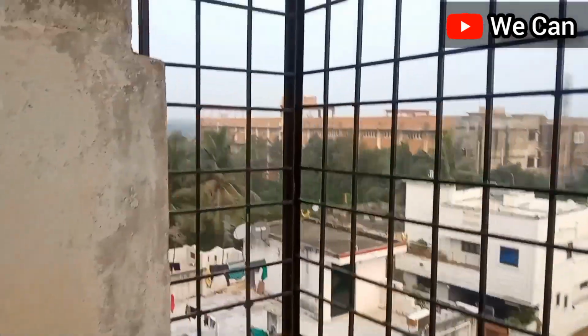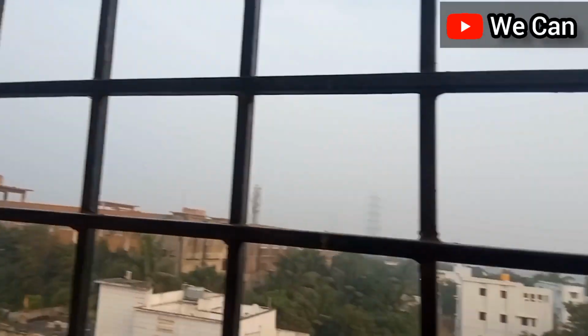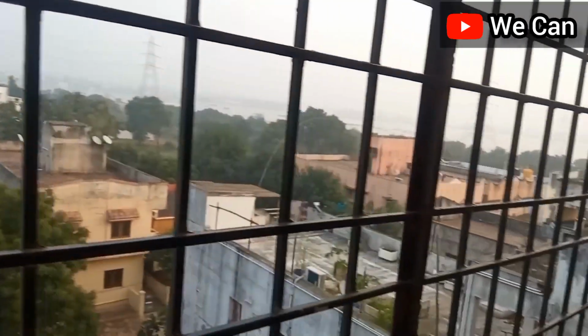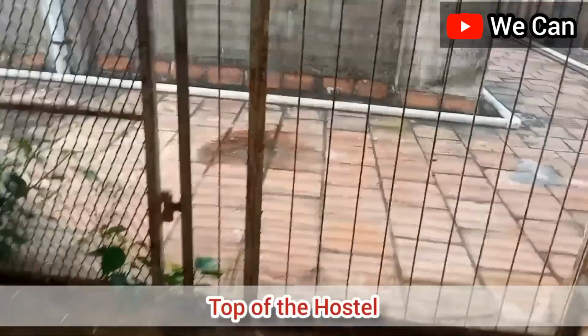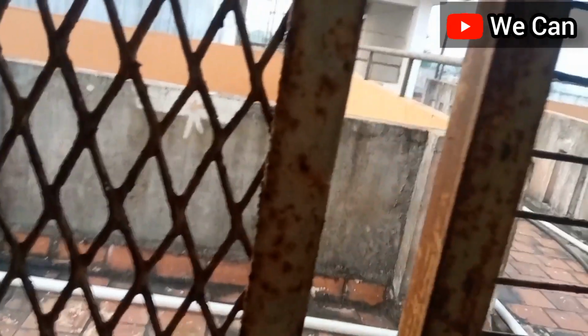From here we can see the law college. This is also part of this Baltic University only. And this is the last staircase of this hostel, and this is the terrace of this hostel. Guys, it is closed, so I am unable to go inside and show it, but as you can see from here.